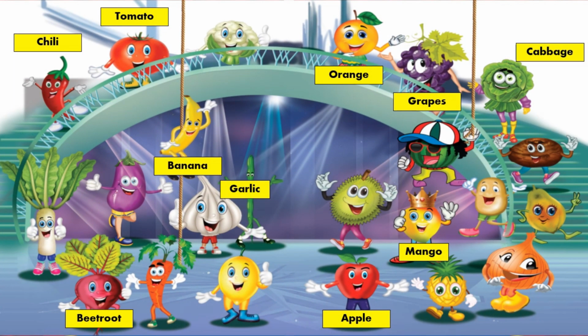Vegetables and fruits. See here. Red chilli, tomato, orange, grapes, cabbage, mango, apple, garlic, banana, beetroot. Listen to it. Okay. And we will go to the next picture.